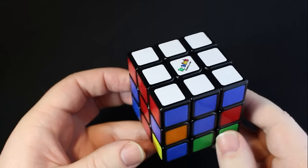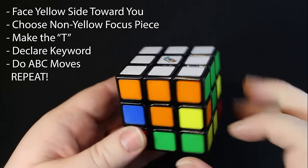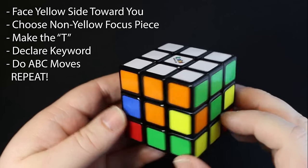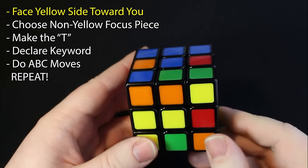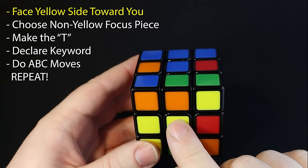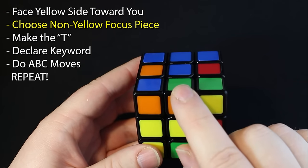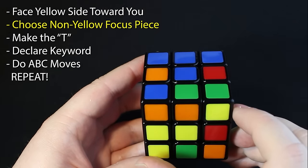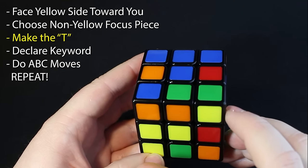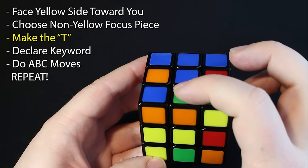All right, so we're going back to step three. We know we're done with step three because we have these Tetris looking shapes on each side, and we're ready for step four. What do we do? We turn the yellow side toward us, just like this. Yellow side's facing us. What is right above the yellow? It's our focus piece. This is green and orange. So what color will our T be? Our T is going to be green because green's the top of our focus piece.